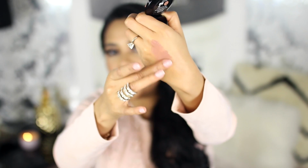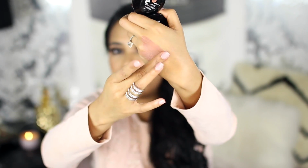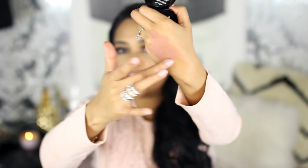And it's a cream blush, but it actually has more like a powder finish. So it does apply like cream, but it doesn't look shiny when you put it on, if that makes sense. And I am wearing it today. It's just the perfect color.